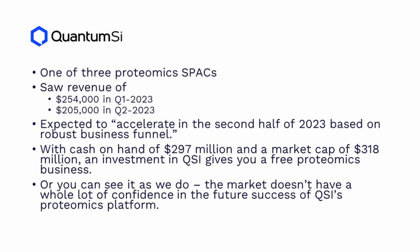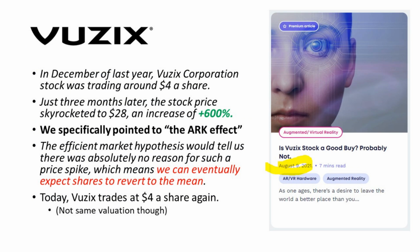With cash on hand of $297 million and a market cap of $318 million, an investment in QSI pretty much gives you a free proteomics business, more or less. So that's something to note. Or you can see it as we do, which is that the market doesn't have a whole lot of confidence in the future success of QSI's proteomics platform. So that brings us to the next company on our list, Vuzix.